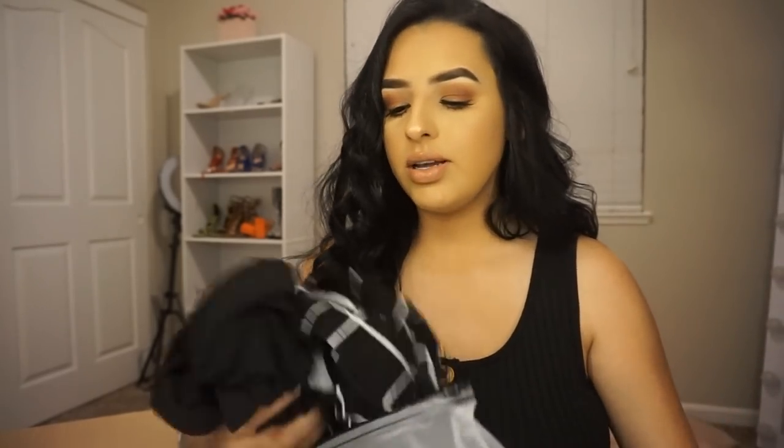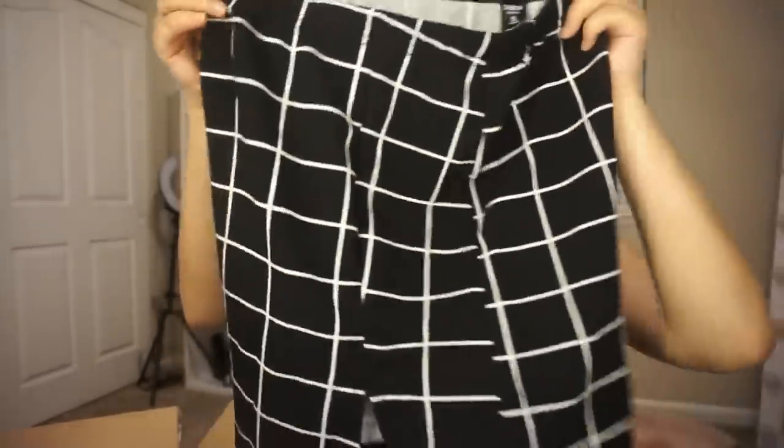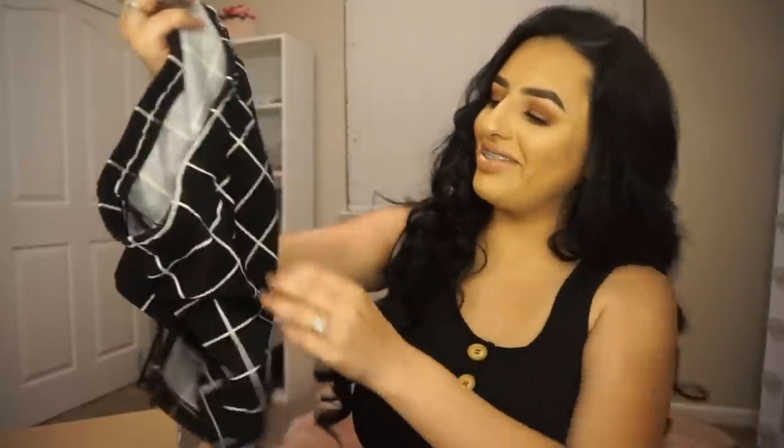Okay, next we have this one. Also a two-piece. You guys will notice that most of my things are black because I just love black. But this one is a cute skirt like that, and it has, hold on, there's a tag. Okay, so it's like this, y luego tiene a little slit somewhere. Me la robaron this time. Okay, right there, there's a little slit, and I think it goes like in one of my legs.